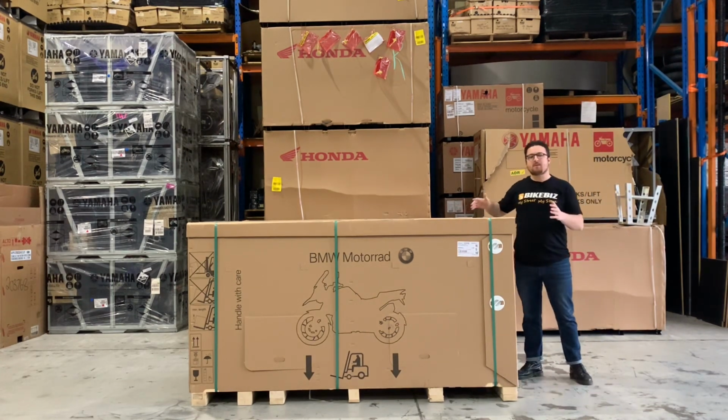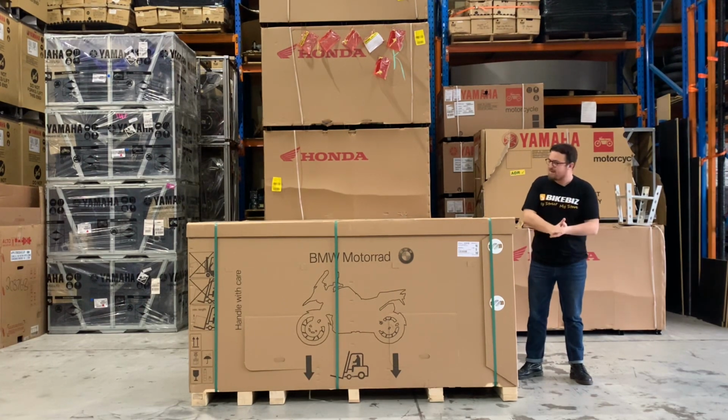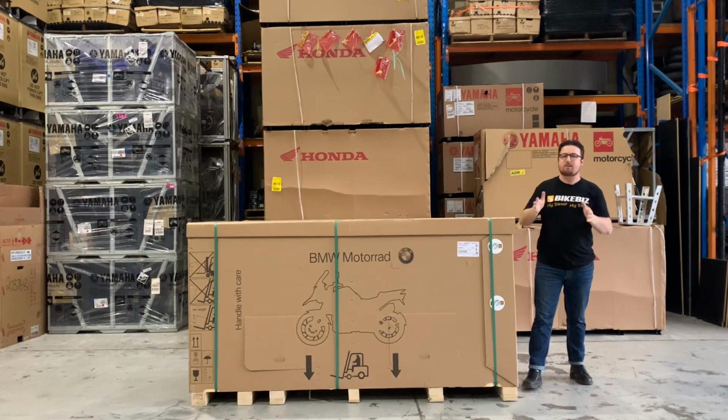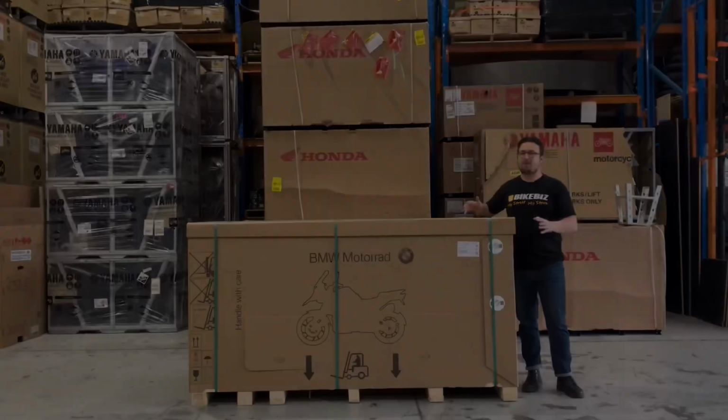We have the brand new 2021 BMW M1000 R machine at our warehouse and in our hot little hands. Now we are going to do what we usually do, which is take the box off this crate, unbox it and jump into some of the specifications and features that this brand new model has to offer.